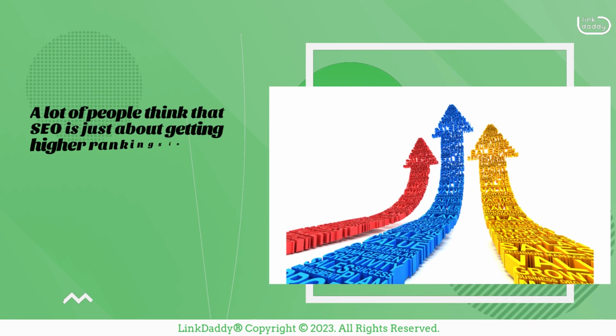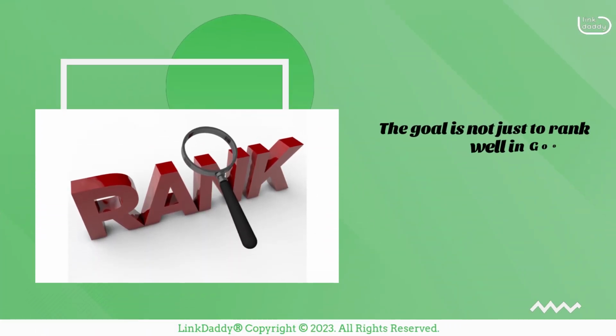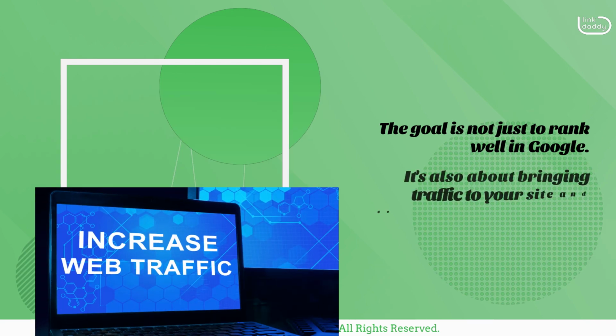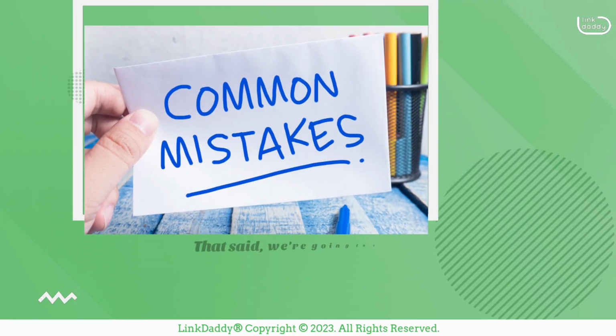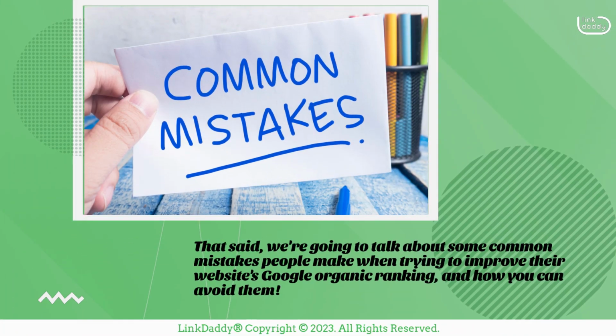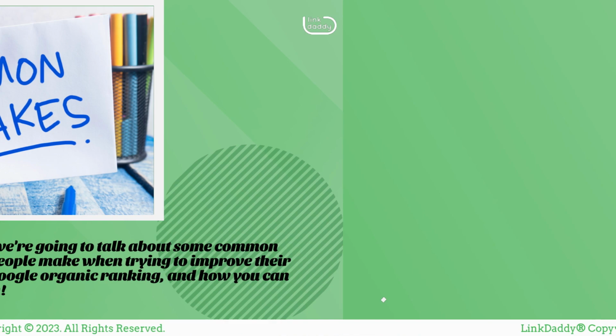A lot of people think that SEO is just about getting higher rankings in Google's search results. That's wrong. The goal is not just to rank well in Google. It's also about bringing traffic to your site and converting that traffic into leads or sales. That said, we're going to talk about some common mistakes people make when trying to improve their website's Google Organic Ranking, and how you can avoid them.